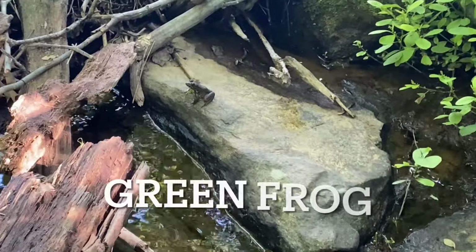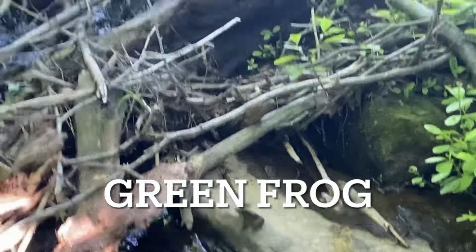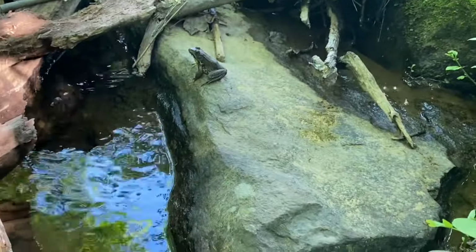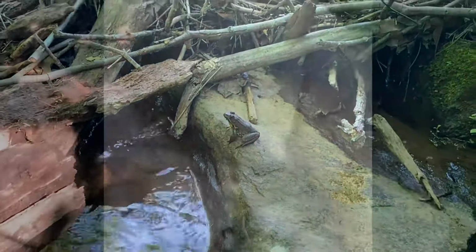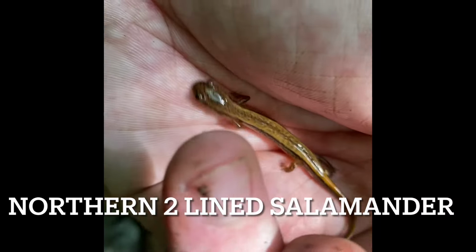There's a green frog on that rock right there, right by that beaver dam. Here's that green frog, right behind a beaver dam. He might go. If he goes, just document him.